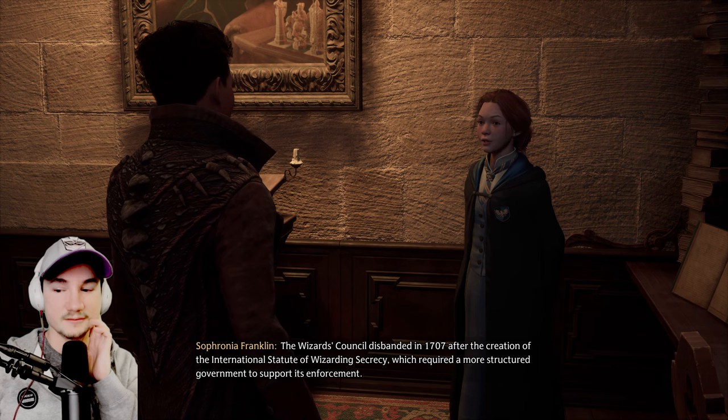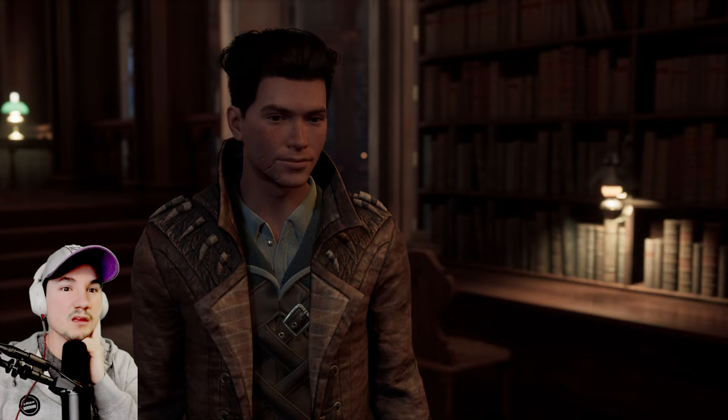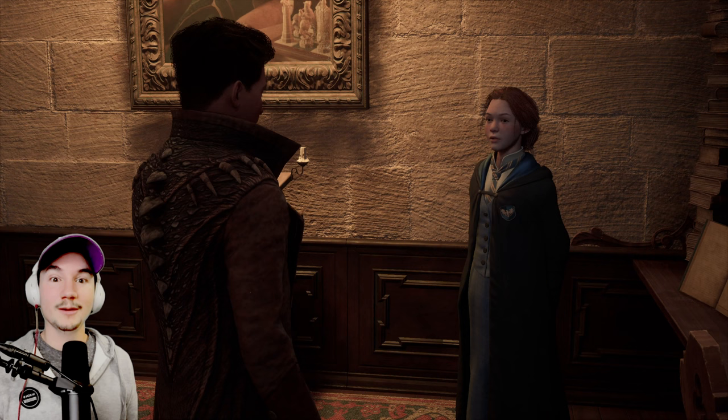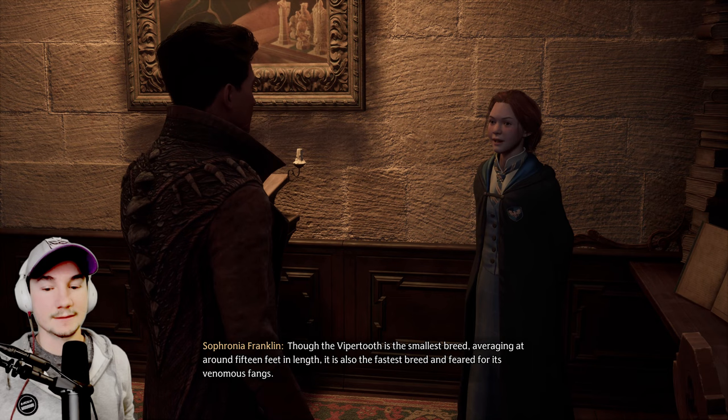Which dragon breed is the smallest? The Peruvian Viper Tooth. Brilliant! Though the viper tooth is the smallest breed, averaging at around 15 feet in length, it is also the fastest breed and feared for its venomous bite. She looks like a cat.